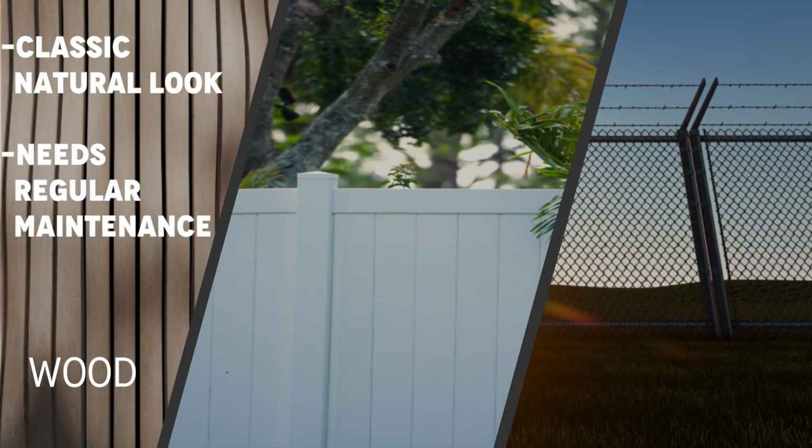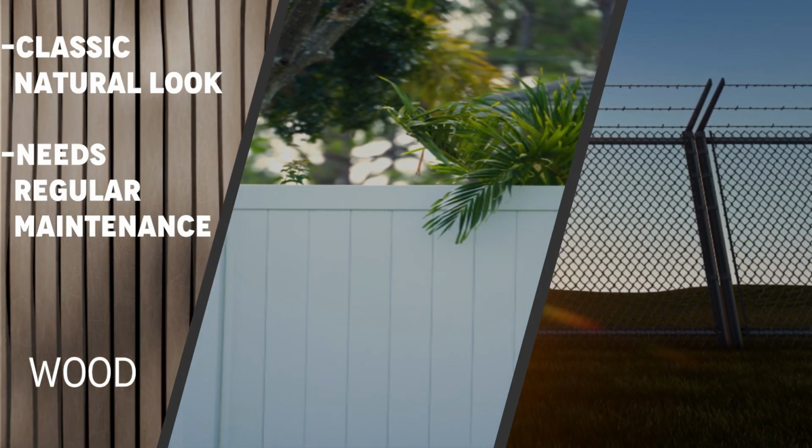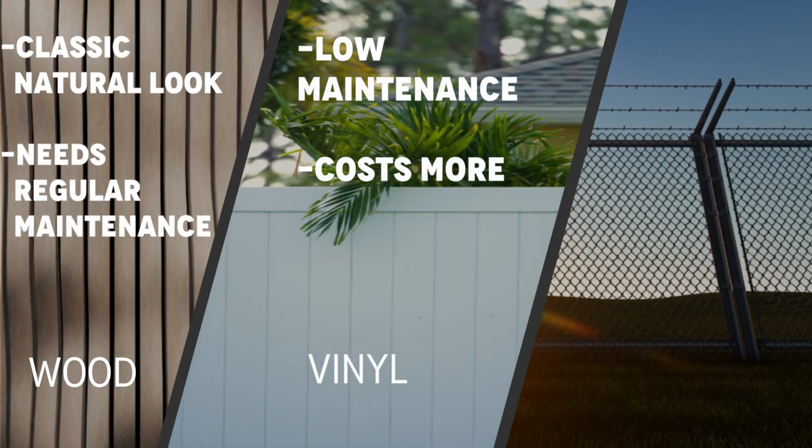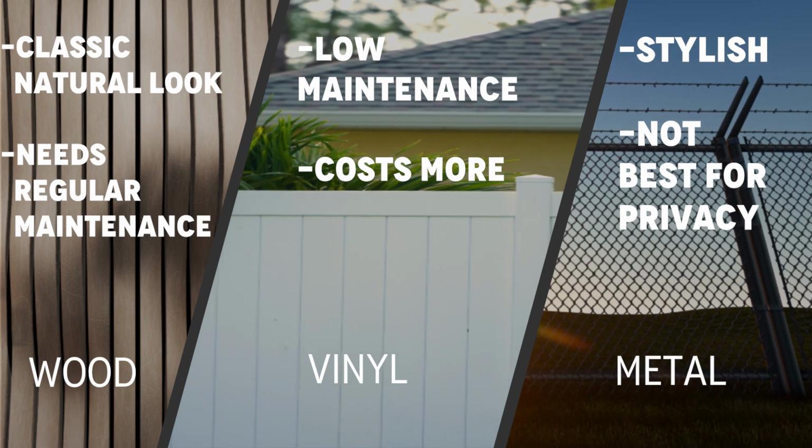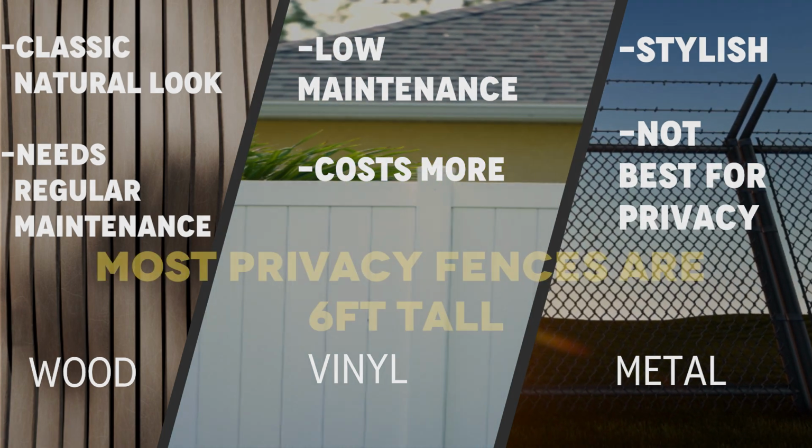Wood gives a classic natural look but needs regular maintenance. Vinyl is low maintenance but can cost more upfront. Metal fences? Stylish, but not the best for privacy.